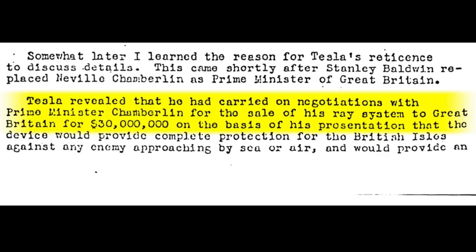Tesla revealed that he had carried on negotiations with Prime Minister Chamberlain for the sale of his ray system to Great Britain for $30 million, on the basis of his presentation that the device would provide complete protection for the British Isles against any enemy approaching from sea or air.